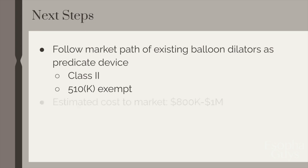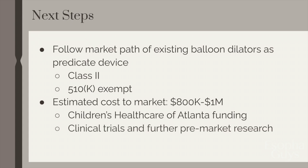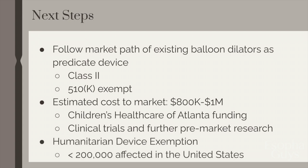Normally, this device would cost $800,000 to $1 million, with Children's Hospital of Atlanta's funding, to bring to market through clinical trials and research. However, being that this condition affects less than 200,000 people in the United States, this product may have a humanitarian device exemption, which would both simplify the regulatory process and reduce the cost to bring to market.